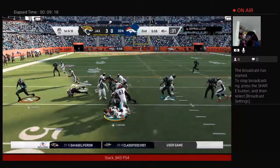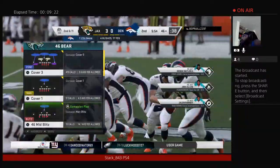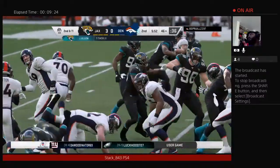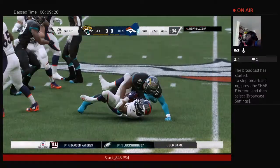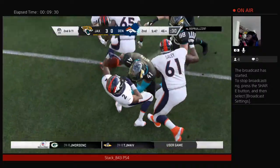They'll run with Coleman on first down. This one goes nowhere. Assert yourself, Josh Allen. Show up in this game, boy. And that'll bring up a 2nd and 11. Come alive, boy.